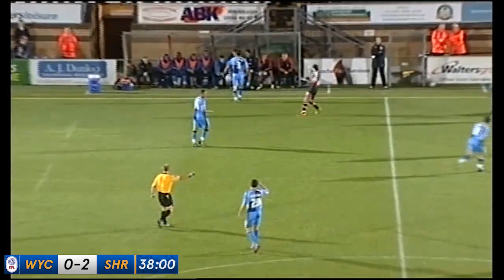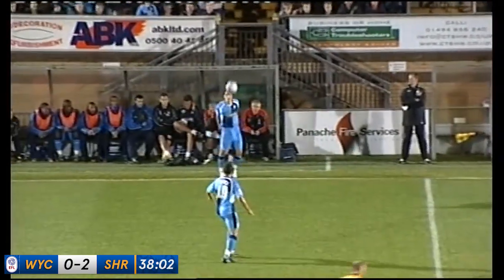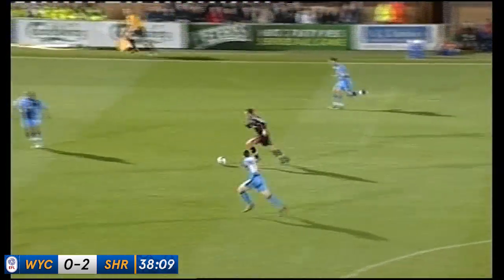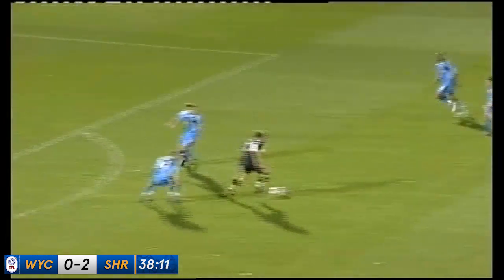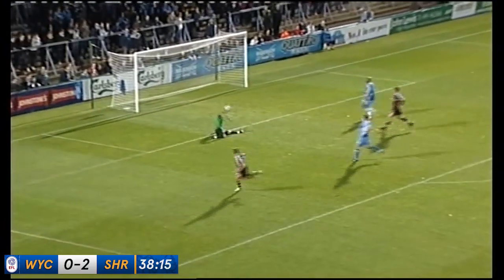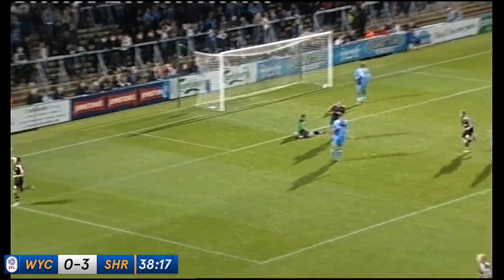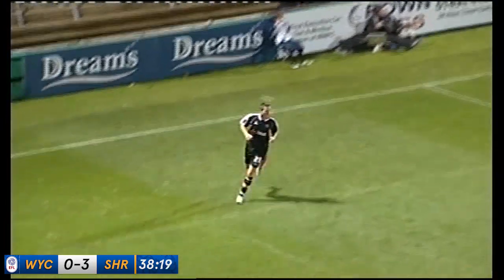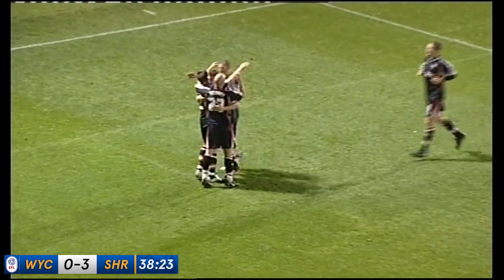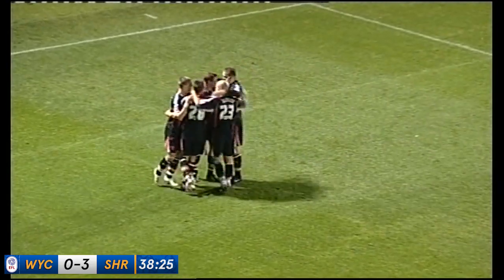This time Davis tries to step over, doesn't quite come off, but who can blame him for trying something a bit special there? Davis, who's made both goals here tonight for Holt. Here come Town again with Hibbert. Holt screaming for the ball, he gets it 20 yards out. Holt turns, look at the space for McIntyre. Holt finds him, McIntyre chance for 3-0, and he takes it! So easy! Wycombe are all over the place. Holt and McIntyre, 38 minutes played, Wycombe 0, Shrewsbury 3.